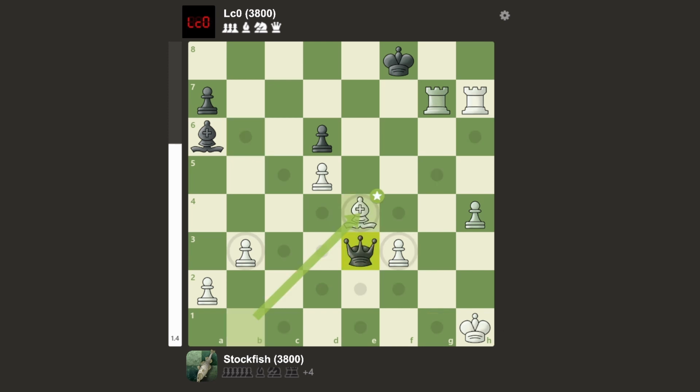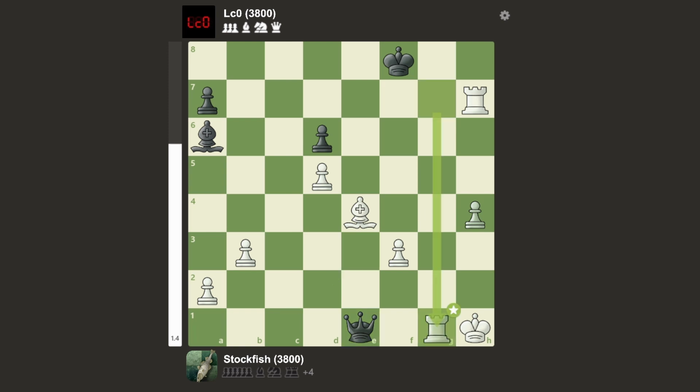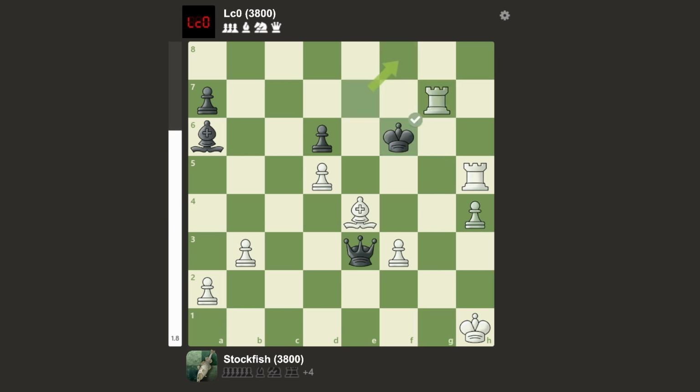And Stockfish went bishop e4. We have queen e1 check, and Stockfish went back with the rook, defending the king. We have queen e3 and rook h5. King e7, apparently an inaccuracy, check. King f6, check, check. And now Stockfish plays check once again. King there, and Stockfish played rook e6, which is a great move.